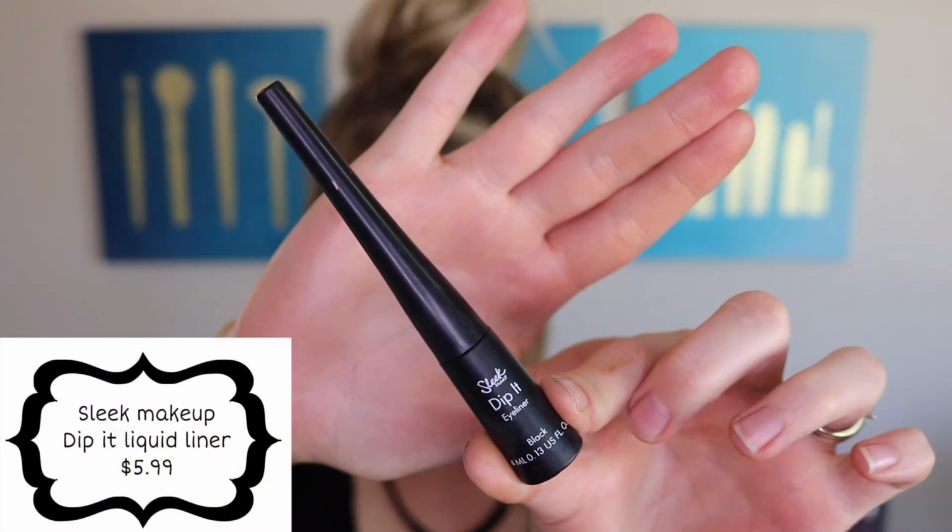I then have one liquid liner. This one is by Sleek Makeup. It is the Dip It eyeliner in black. This one I received inside of the advent calendar that I unboxed. I just find that I do not love it.